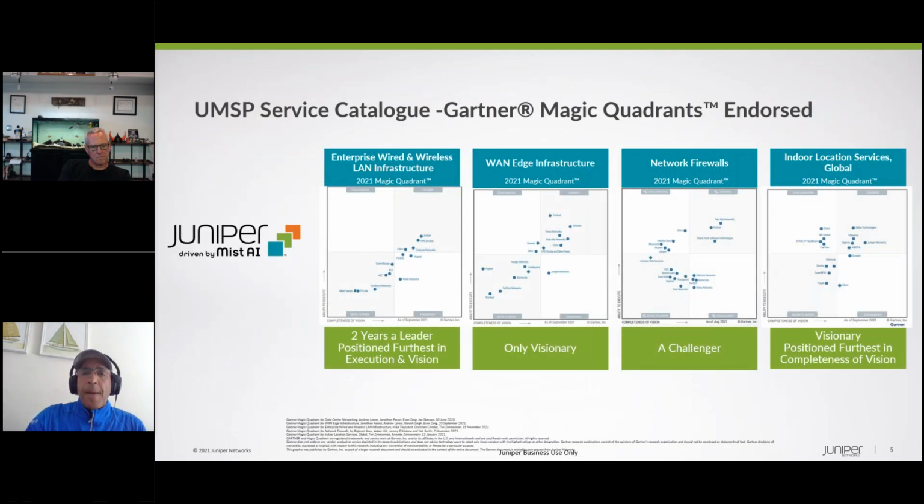And so when you take a step back, the AI-driven platform is fully endorsed by Gartner, with wired and wireless topping the leaderboard for the second straight year as the leading vendor furthest to the right. And I think a good point of note here is that we are also the only wired and wireless LAN vendor also in the location services Magic Quadrant. So our location services are a fully integrated solution. One dashboard is managing all of these solutions that we're talking about.